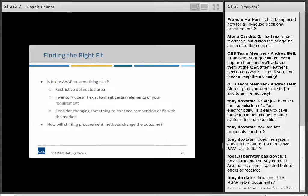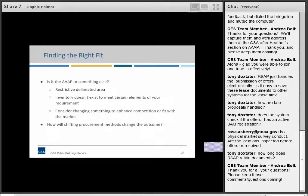From time to time, we hear that AAAP isn't working for specific projects, and we appreciate the feedback. We always want to make sure the projects we're tasking to AAAP meet the office space criteria outlined in the Leasing Desk Guide, Chapter 22. If the project is for warehouse or lab space, AAAP is not an appropriate procurement vehicle. But AAAP can address advanced office space requirements using TI. In the past, we've addressed sally ports, weapon storage, holding cells, and high-capacity floor using the AAAP.